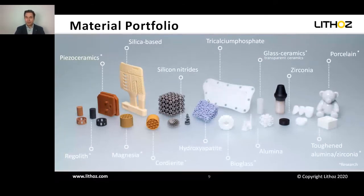In the middle, the blue part is hydroxyapatite, and next to it tricalcium phosphate, which is very important for the medical world. And on the right side, you see alumina and zirconia, which are our working materials for the industry and dental field. Important here is to know that if you have a specific powder, we make it printable. We have a couple of material scientists here in Vienna, as we are also a spin-off of the Technical University. We develop materials and powders for you.